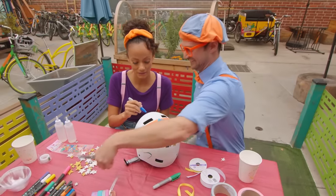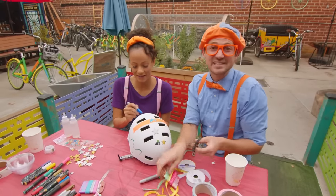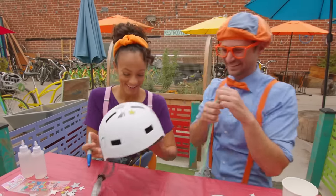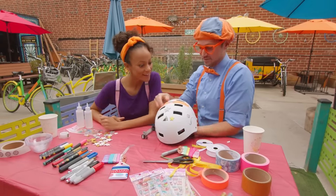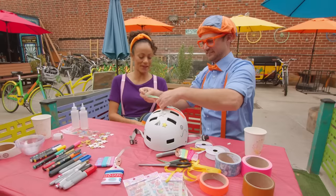That is so cute of you to do that. Are you excited to see what she's drawing? A blue heart from my best friend. Oh, Mika. Okay, I cut another ribbon. That one has stars on it. I just think it'll look so cool when I'm riding really fast. It will. It'll be blowing in the wind.